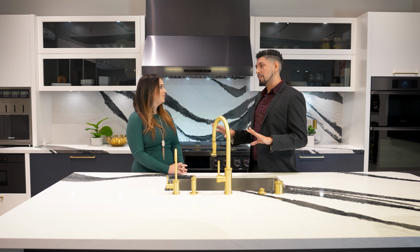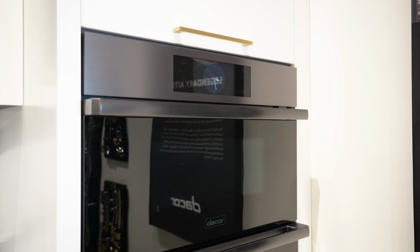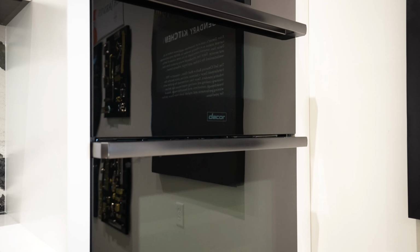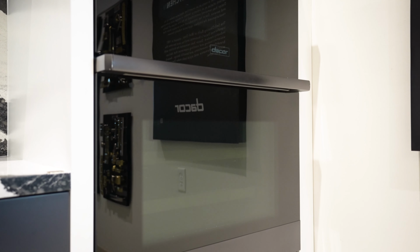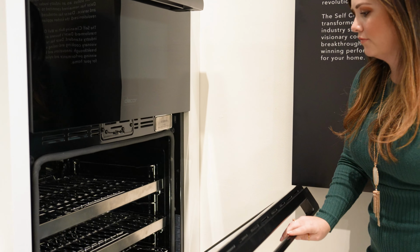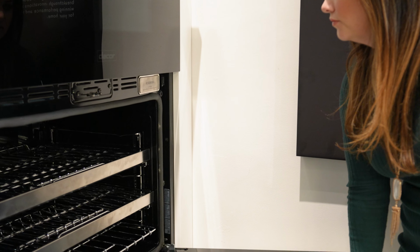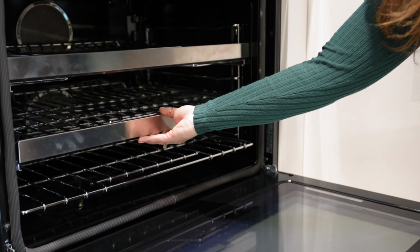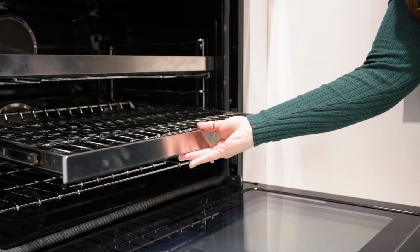But one of my favorite things is our combination wall oven. Our combination wall oven is fantastic. I call it our Swiss Army knife because it can do everything that you want and then some. On the bottom portion of the oven, you have dual 4-part pure convection and convection sear. You can actually sear your steaks and cook them at the same time within the oven. Okay. We get the steam assist function.